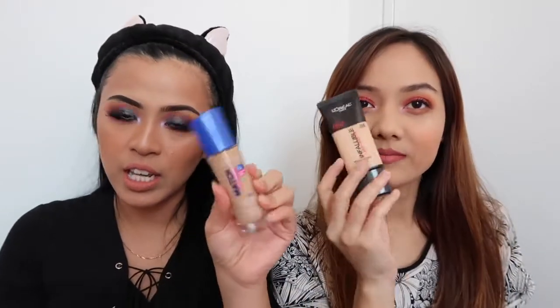So if you guys want to see, today we are going to review the foundation. Yep, this is the foundation I'm wearing today. Today we will do a wear test on this foundation and see at the end of the day how it performs on the skin. I have normal to combination skin, and she has combination skin. So we'll see if this foundation is okay or not okay. We'll let you guys know if it's worth it for you to buy.